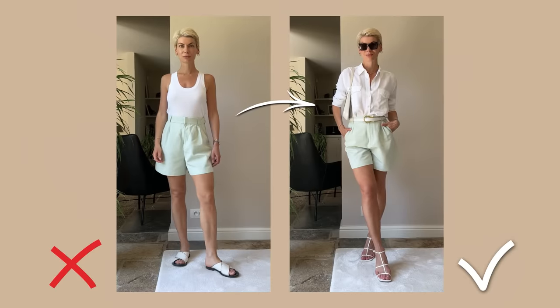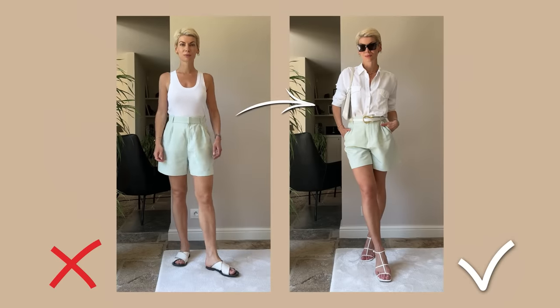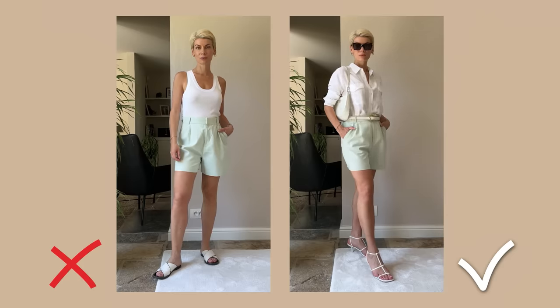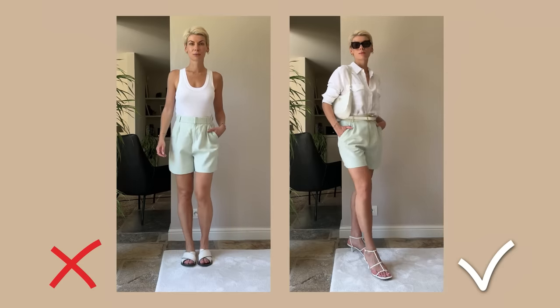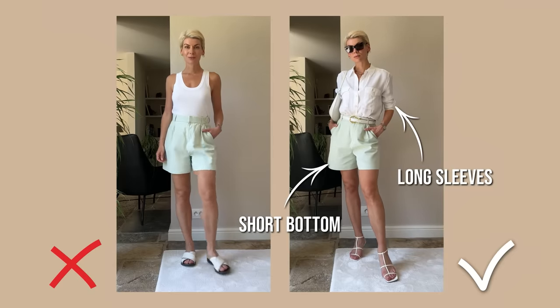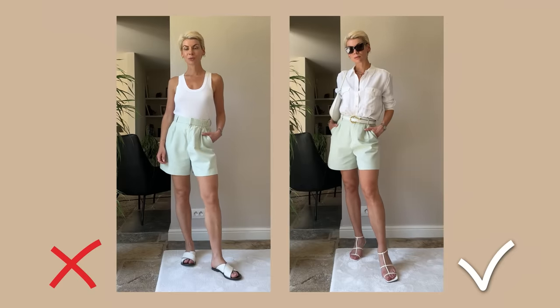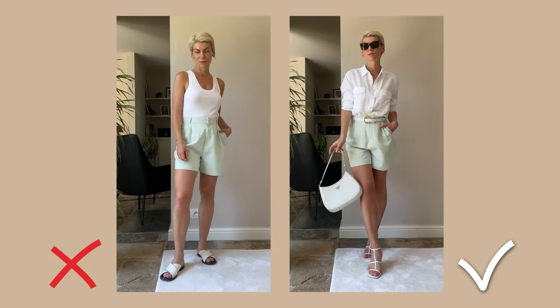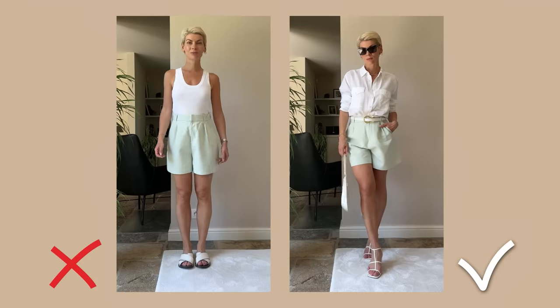If I only swap the top for a silk shirt, which is even lighter and more breathable than a jersey tank top, I immediately elevate my outfit and make it city appropriate. Long sleeve tops in combination with short bottoms balance up the silhouette and make you look more elegant and put together. Likewise, combining sleeveless tops with longer bottoms looks more interesting and well balanced.